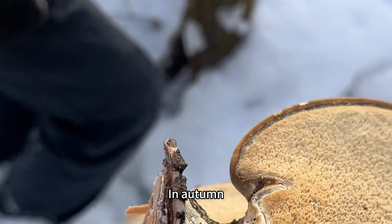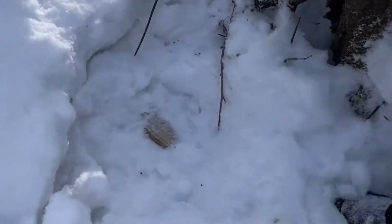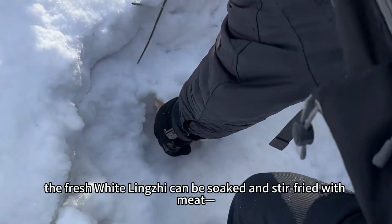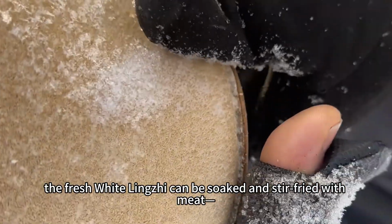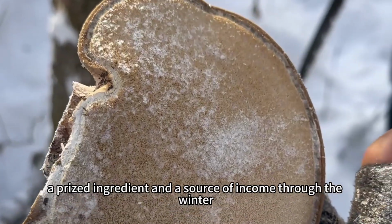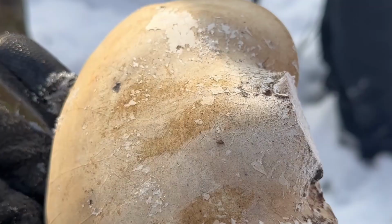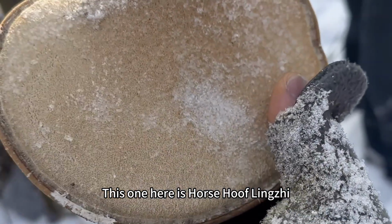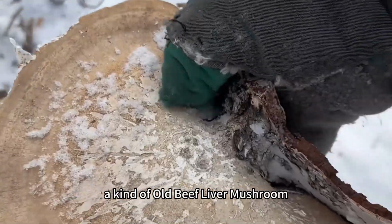In autumn, the fresh white lingzhi can be soaked and stir-fried with meat. A prized ingredient and a source of income through the winter. This one here is horse hoof lingzhi, a kind of old beef liver mushroom.